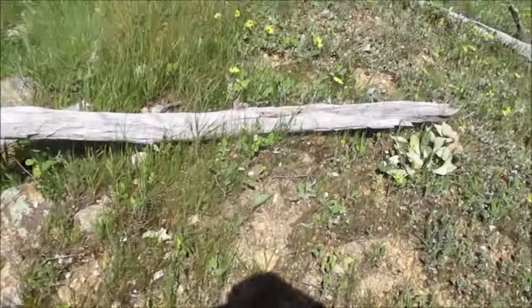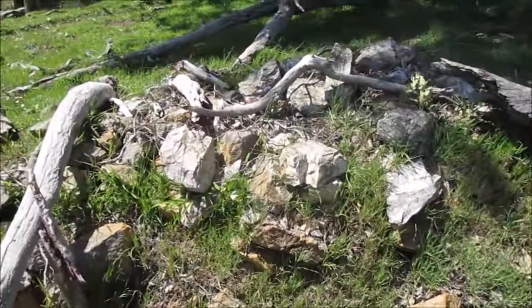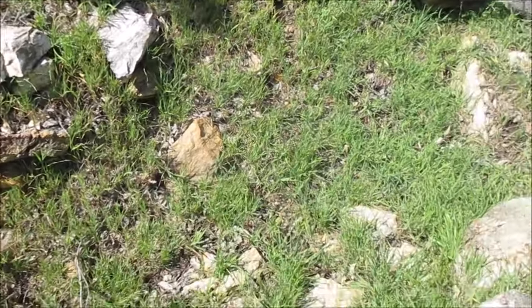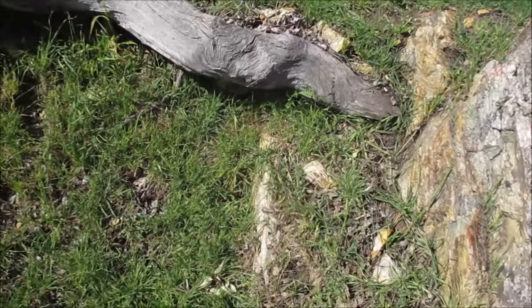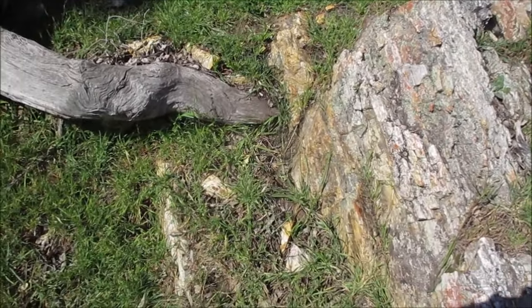I'll have a look. This is their waste dump that I'm standing on now, the material that they dug out. And on the other side, you've got all the bigger rocks over there. But I'm not seeing what they were looking for. There must have been a quartz vein in here. Anyway, I'll have a look around. If I see anything interesting, I'll take some samples.